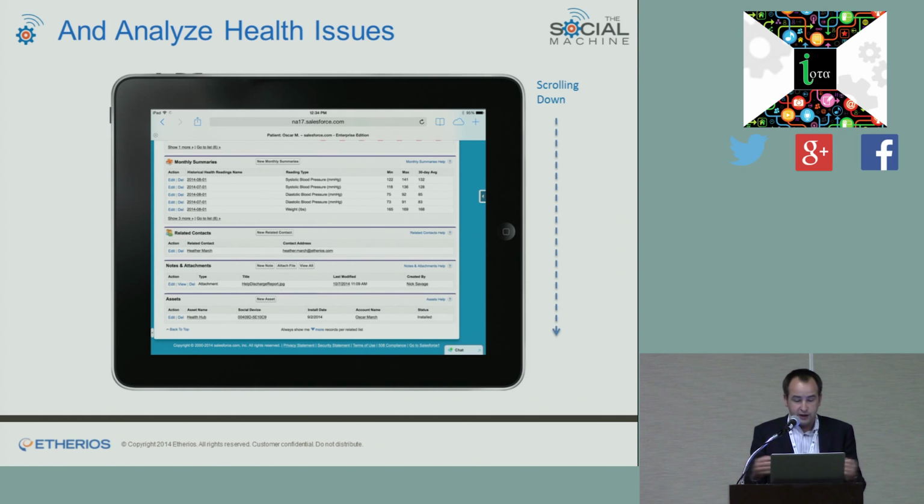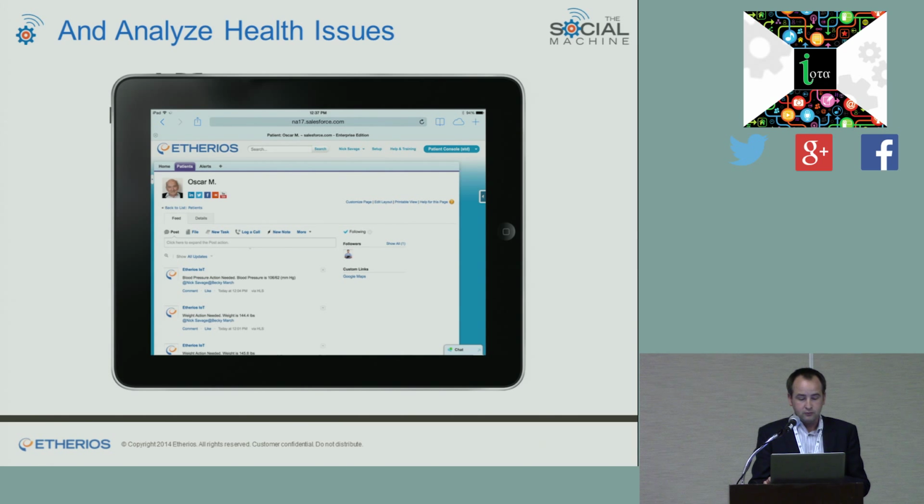And as you keep going down, the last point here is the ability to relate those contacts and build out care teams, whether that be the nurse or family members, and how easily you can tie that information to those people who want to be and need to be involved in the care of a particular patient.